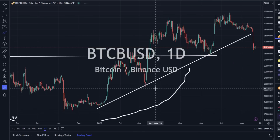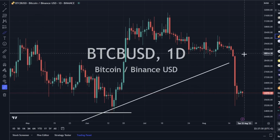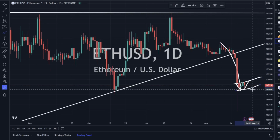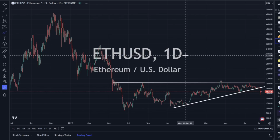Bitcoin down a little bit. I wouldn't touch this. There's a lot of momentum behind this move, guys. Boom. So I'm not touching anything here. Same with Ethereum. There's your breakout down. This could very well be a continuation pattern to the downside. I'm not touching it. I probably wouldn't even touch it with your money. But that's what we've got for today.